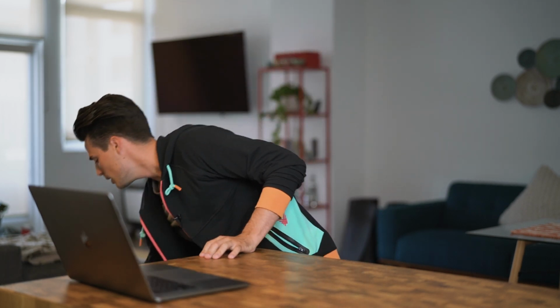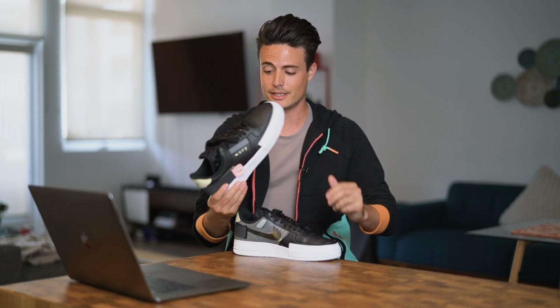All right, so that wraps it up for the cleaner looking silhouettes. Those are for my more modern looking, cleaner looking, classic looking fits. Now we're moving on to some more proper sneakers, some streetwear stuff, and some hype stuff as well. Starting out with a pair of shoes that just recently dropped this week. Boom, check these out. I really, really like these.